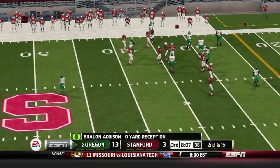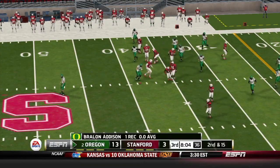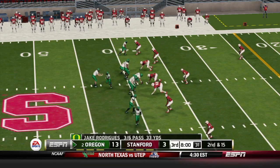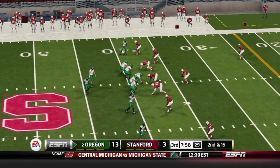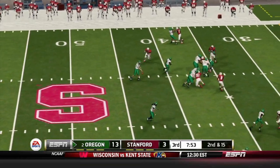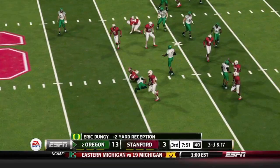And they'll lose a yard there. Pretty good stand there. They weren't fooled at all by the offensive play call. Got it, but he's going to lose yards here.